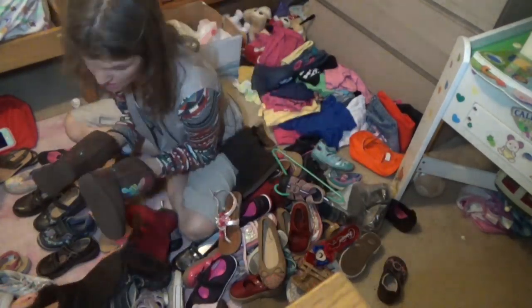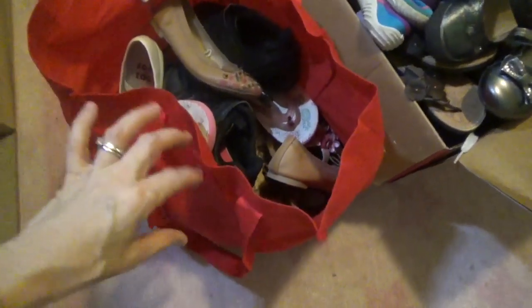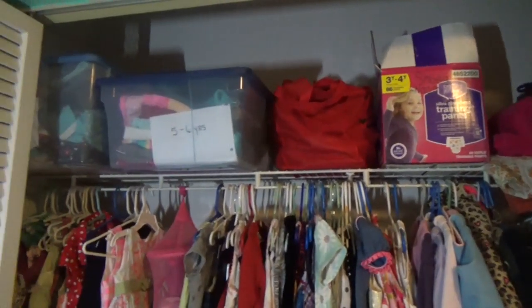The final amount of shoes. Future Hannah shoes and future Naomi shoes. This is the final moment.